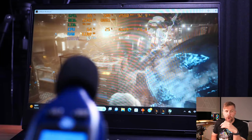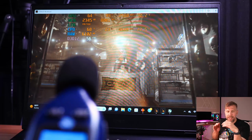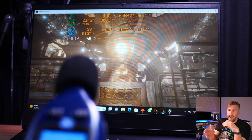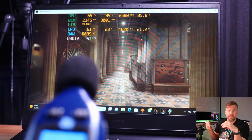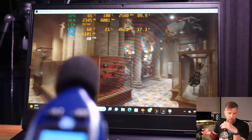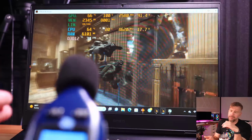Our temperatures have also gone down because they were kind of in the low 70s to mid 70s, between 70 and 75. Now our GPU temp is down to 64. It dropped like 10 degrees while at the same time going up in performance. I do really like that, obviously, but the louder fans are louder.